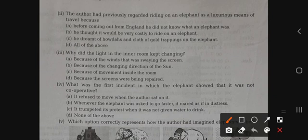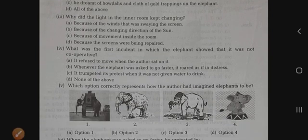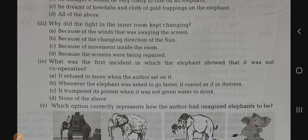That is C1 would be the answer. He dreamt of howdahs and cloth of gold trappings on the elephant, but the thing was not like that. Okay. All right. Why is the light in the inner room kept changing? I think we are talking about the ballet house. So we must go to the first and second paragraph. Options are: because of the winds that was swaying the screen, because of changing direction of the sun, because of the movement inside the room, because the screens were being repaired.